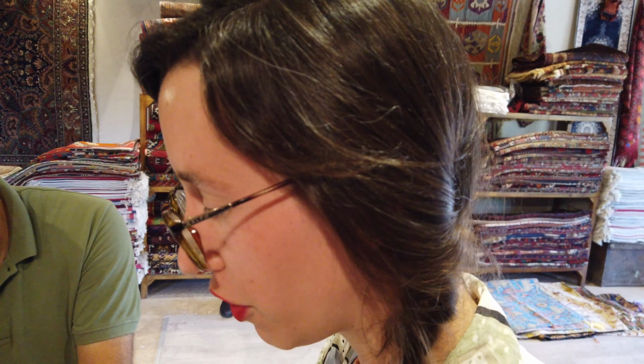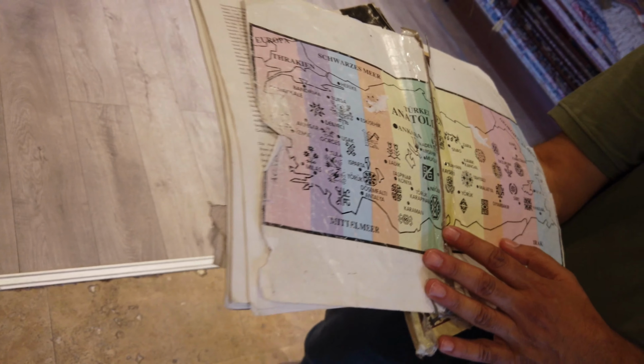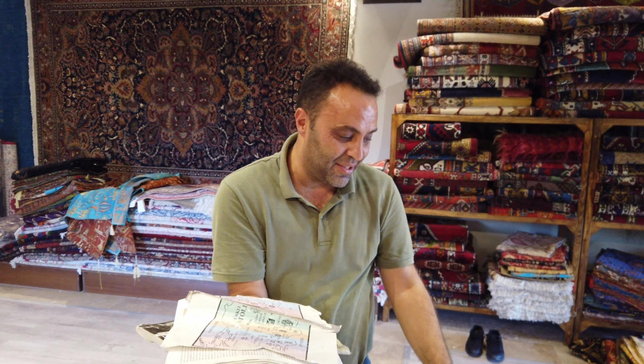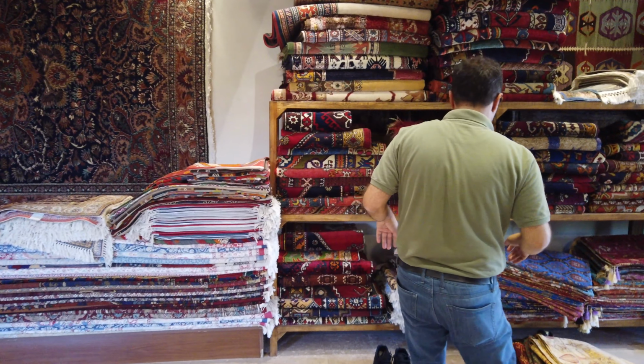This map shows different regions in Turkey and the different patterns that they make for the carpets. I understand definitely with the pattern which region making, and also 22 years my experience. I understand with the color about age how old. Maybe you can guess my age. I look in the color, I can guess around 70, around 60. This is the oldest carpet that you have here.